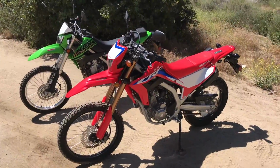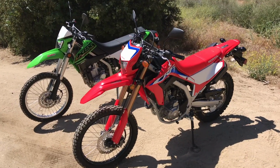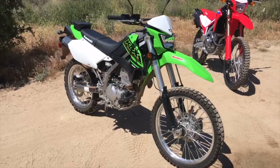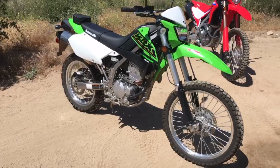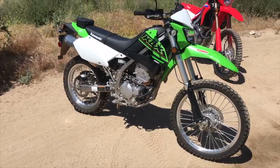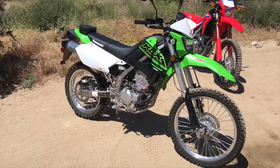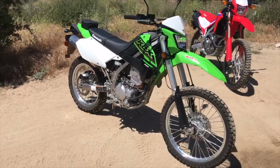Next up, let's talk about the styling. Here, the Honda is a clear winner. It looks modern and racy, and the Kawasaki does kind of look old school and a bit boring. Funny though, at first when we did our KLX test, we thought it looked pretty sharp, but when we did this test day and we parked them next to each other, it's not really up to par. Not that it's a bad looking bike, it's just that this Honda looks so dang good.